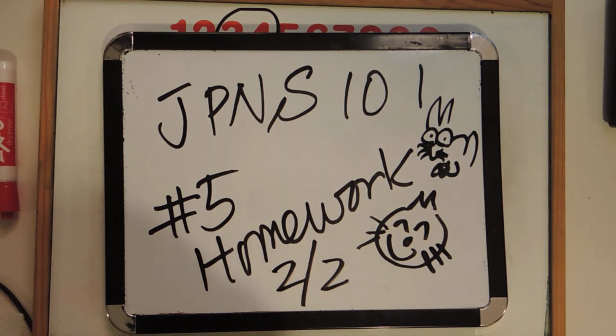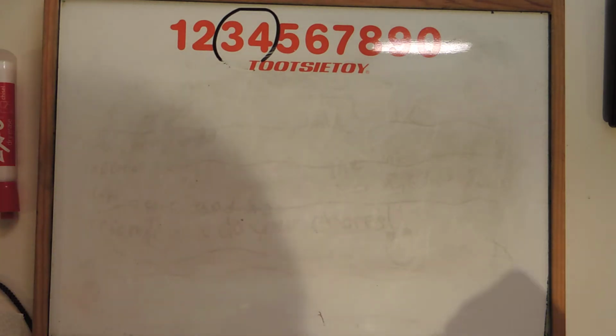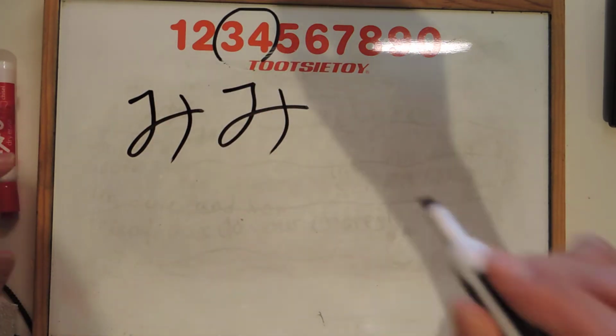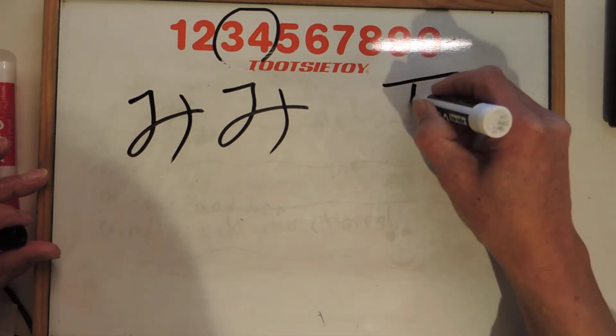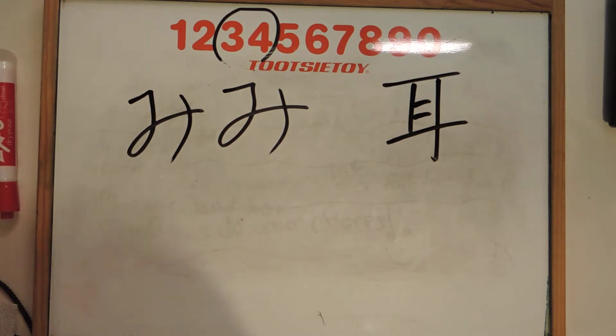Alright, Japanese 101, homework 5, second one. Alright, 34 is the next. So 34 is mimi, ears. Mimi. It's like a roadrunner. Mimi. Kanji for mimi is... That's not bad. Alright, 35, same, shark.